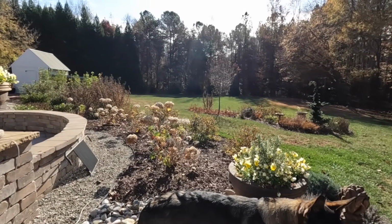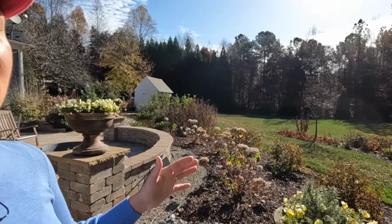So it's really going to be kind of fun and interesting to see how these 3 different soils go throughout the whole entire winter. Because, I mean, gardening is just one big science experiment anyway. So that is what we are doing.